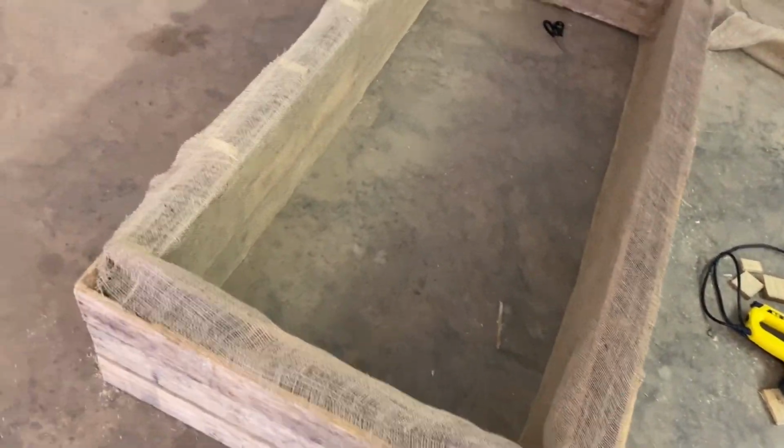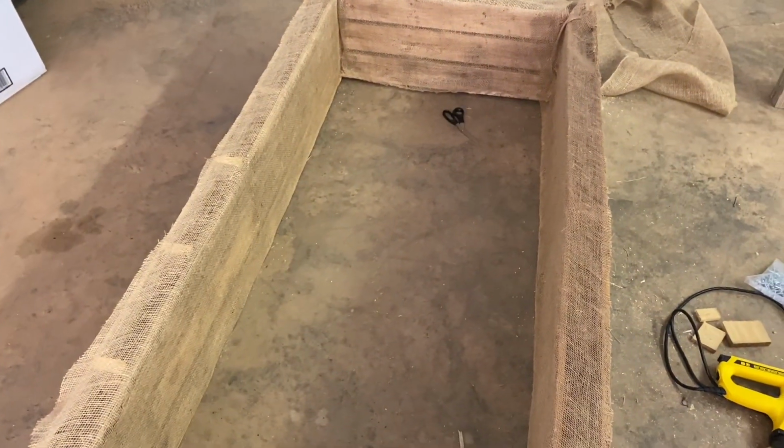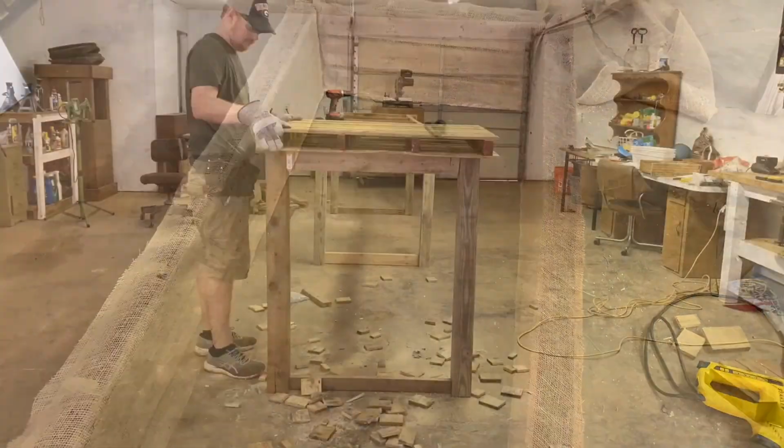Just basically stretching it out, and that's a staple gun. If you didn't have that, it'd be a lot more difficult with a hammer, but I just staple to every board a couple of ways down. So I'm going to finish, move this one out, and finish up the rest of the bed.